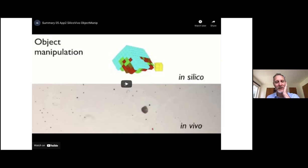Mike Levin is fond of talking about the xenobots as bots made of bots made of bots, because cells themselves have subcellular assemblies, which are also intelligent machines. And so it's interesting to think about embodied AI from that point of view.